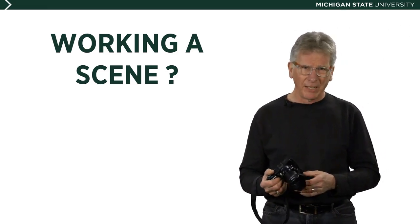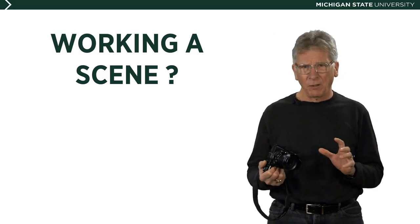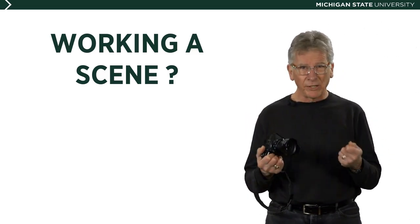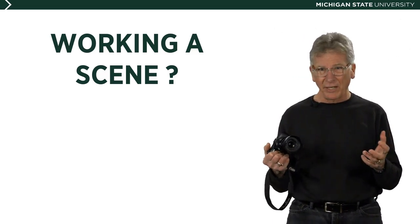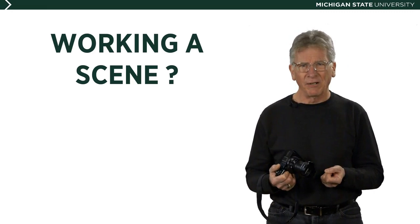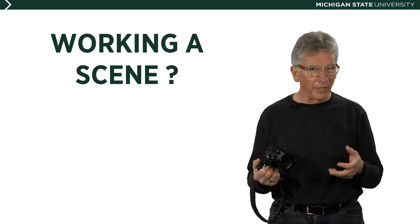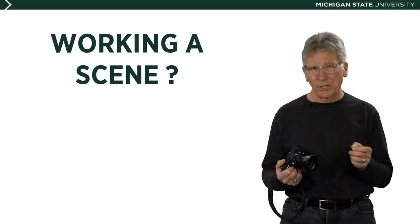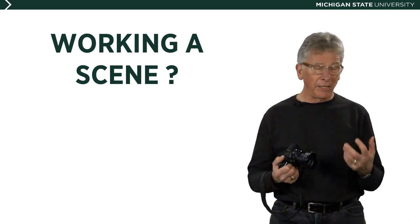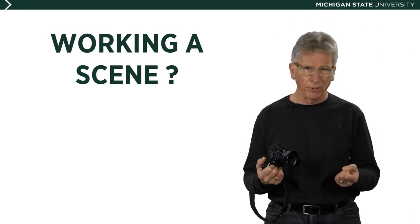Well, working a scene is a concept that's very familiar to photographers who've been at it for a while, but it's something that can only begin once you find a scene to work. What working a scene is basically, is every day engaging in the act of creative problem solving because you're interested in it, and you're also interested in learning more about your camera and making the use of that camera something that's very fluid and natural for you.